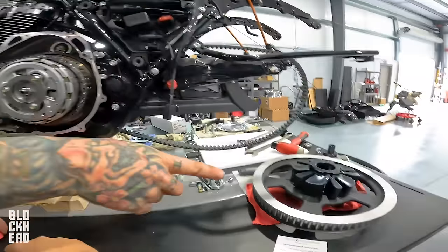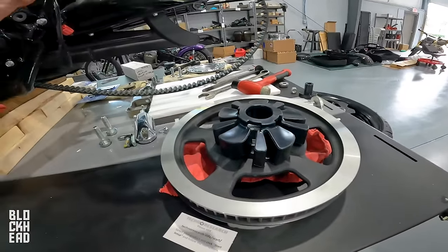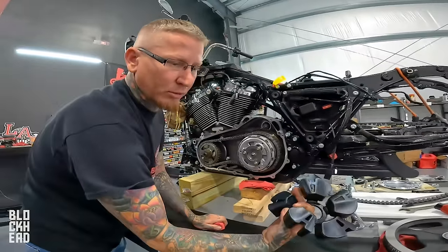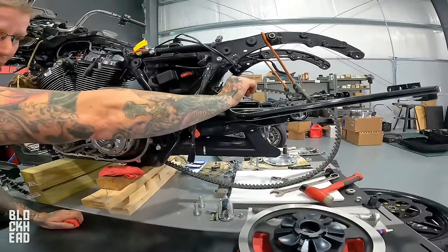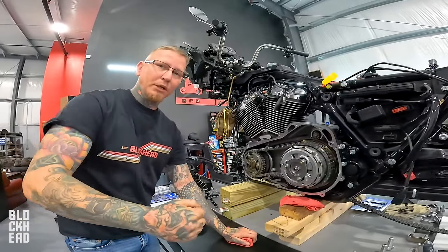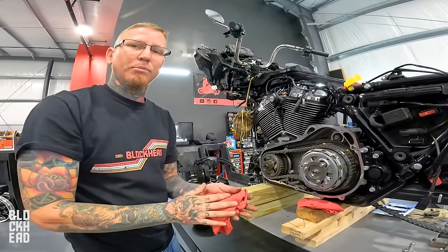If you notice, we have a cush drive in the rear. So if we want to go further down the line, this also absorbs shock through the wheel and distributes to the belt without a punch. That saves wear and tear on your belt.